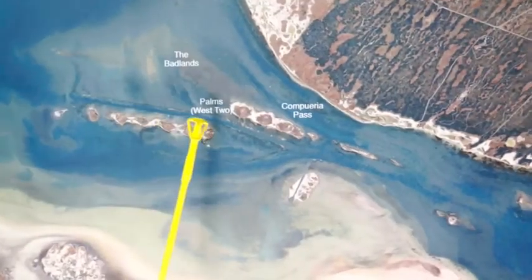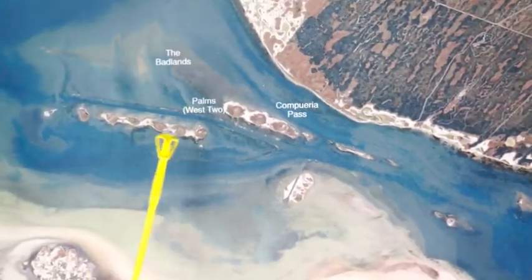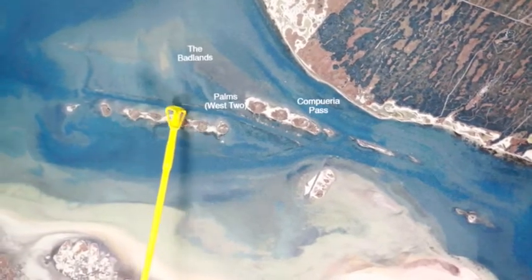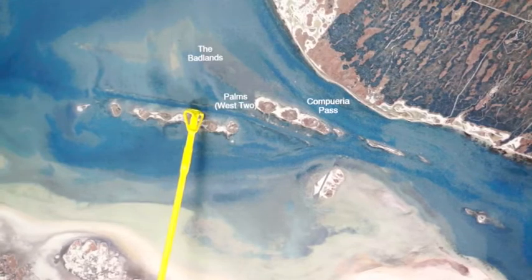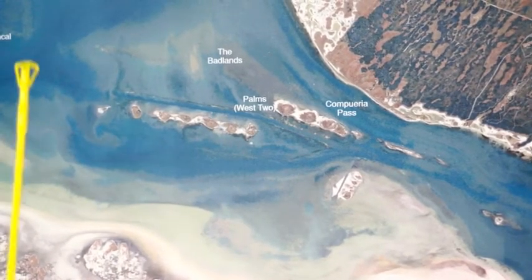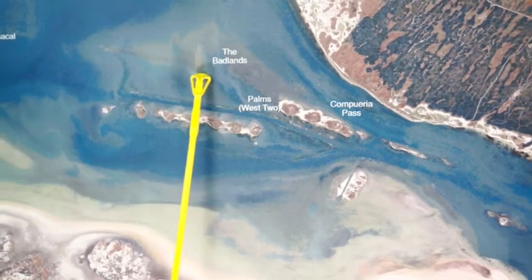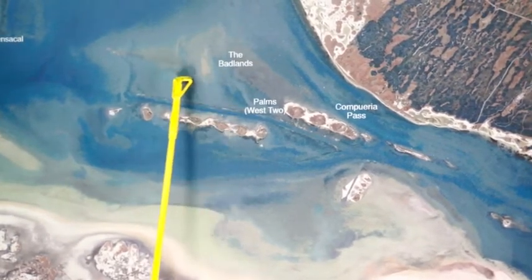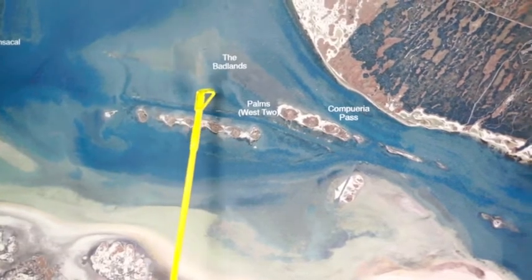Moving over to the Badlands, we're going to start right here just south of Twin Palms. When you come across this bar right here, there's a few little cuts right in here. You drift across. I've been catching them with popping corks and live shrimp, just making drifts from here to the first set of cabins, making these drifts over and over and finding productive water.